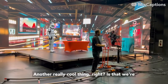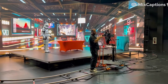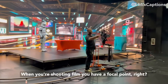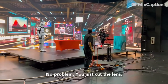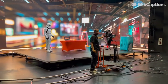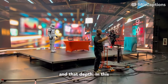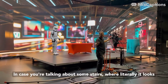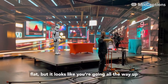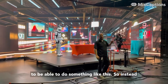Another really cool thing is that we're creating this type of space. When you're shooting film, you have a focal length, so you maybe want a little bit of blur in the background. No problem. You adjust the lens to get that vibe, to create that focal length and depth in this entirely virtual world. Right, because you were talking about some stairs where it literally looks flat, but it looks like you're going all the way up to the ceiling. It's amazing what the technology can do now.